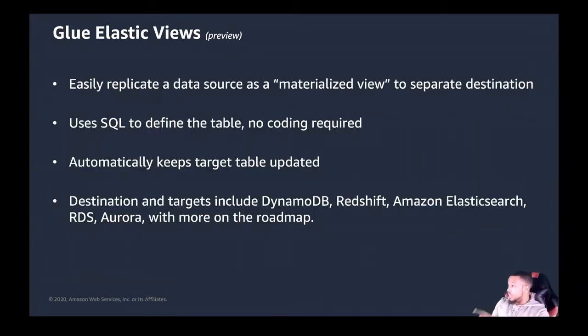Let's see, Glue Elastic Views. I like this one a lot. Glue Elastic Views allows you to replicate a data source as a materialized view to a separate destination. What this means is if I have data in RDS, I can replicate that data to DynamoDB with Glue Elastic Views, and it handles the synchronization. Let's say I have a web app that I want to use data for, but the data is in an RDBMS. I could use Glue Elastic Views and have a NoSQL database that's used for my web app. So I take advantage of that ease of communication, but I still have the source of record in RDS, and we'll handle the synchronization and keep the target table updated. There's no coding required. We handle all of the translation on the back end.